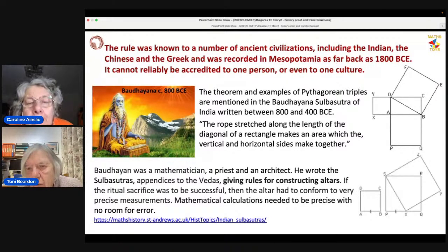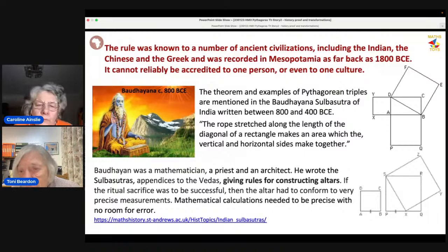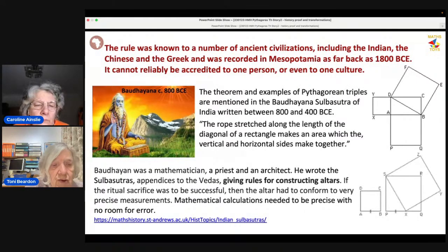And so you have that triangle PSX, mm-hmm, and there's a square on the hypotenuse SX, and that is, as was stated by Baudhayana, which is again the equivalent of Pythagoras' theorem, the area of SXYZ is the sum of the areas of the other two squares. Mm-hmm. So in a way, that's a slightly different way of referring to Pythagoras' theorem. Now, some of the information here comes from the MacTutor maths history from St Andrews. But if you look up Baudhayana and the Sulba Sutras on the internet, you'll find a lot more information. And you'll find information about Vedic mathematics if you're interested.